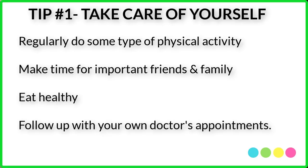Eat healthy. Take note of what you are putting in your body. Sometimes when we go for the quick, easy, convenient food items, they end up not being the greatest for us, and it ends up coming to bite us in the end. When our health continues to decline, we start to gain weight, and we start to feel pretty negative about ourselves. What easy but healthy food items can you start keeping around the house so that you are fueling your body with the nutrients it needs?